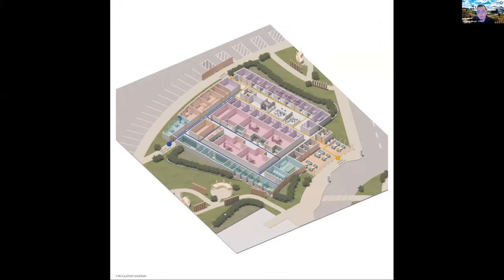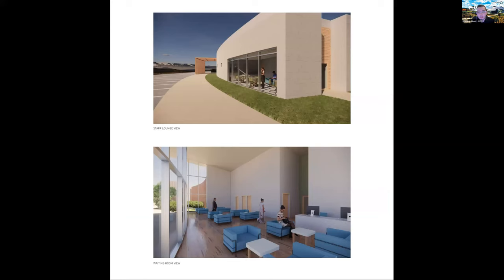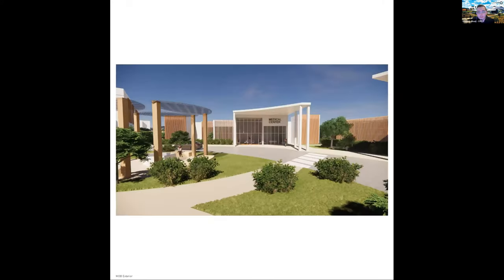And this is the axonometric floor plan, which explains what I was talking about. The staff areas are on one side, the surgery or procedure rooms are in the heart of the building, then you have the pre-op slash post-op areas on the other side. Just an axonometric of the building. Here's an interior view of the pre-op slash post-op area with the nurse stations. And here are some more renderings of the lobby and the staff lounge in the back.